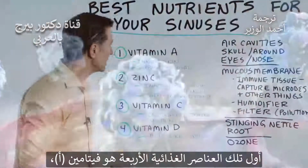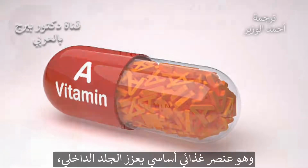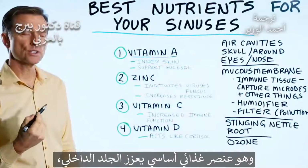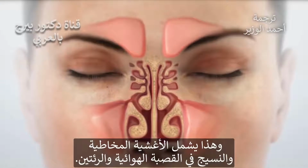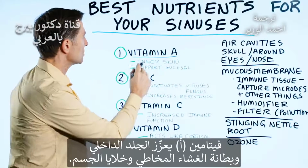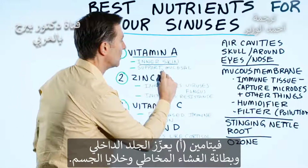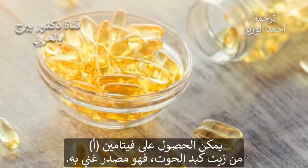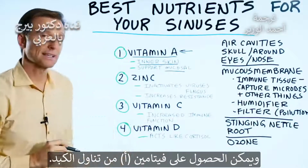So the 4 key nutrients would be starting with vitamin A. Now, vitamin A is an essential key nutrient to support your inner skin. So that would be all the mucosal membranes and all the tissue that is on the trachea into the lungs. So vitamin A supports the inner skin and supports the mucosal lining, the cells that are on the inside of the body. So you can get vitamin A from cod liver oil. That's a really good source. You can get vitamin A from consuming liver.